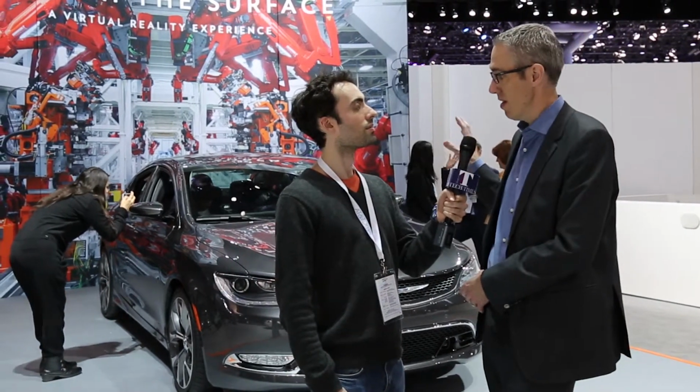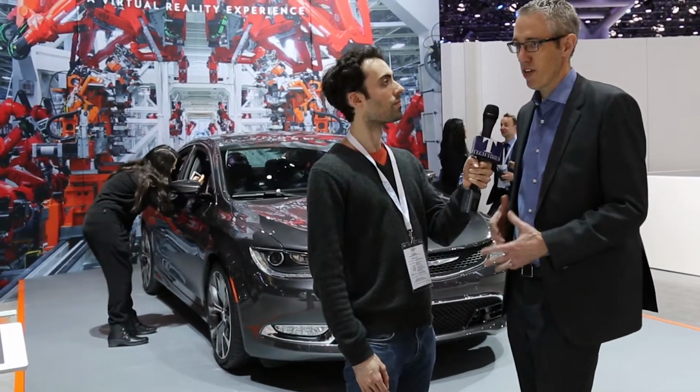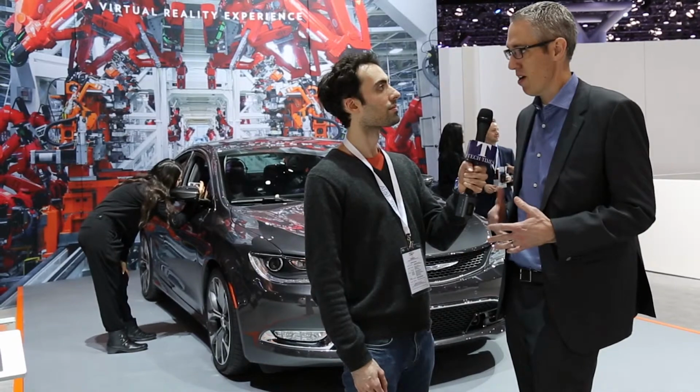We built this all new car. We just launched it in July of last year, and we spent $1 billion at the assembly plant back in Sterling Heights, Michigan, to build the world-class vehicle. And going through this plant and seeing some of the things that we're putting into the vehicles now, I think the general population doesn't know what we're doing at these plants anymore.